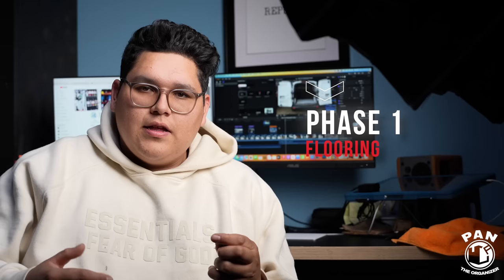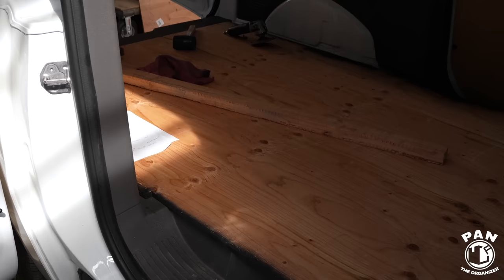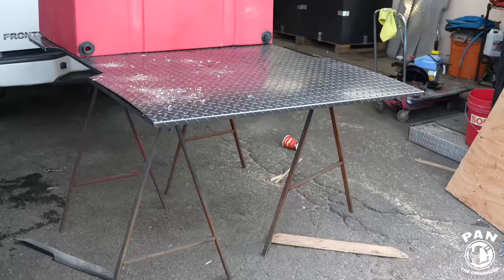Now that you guys know exactly what we're putting inside this van and what equipment we're using, we're now getting started with phase one, getting the flooring done. Flooring is one of the most crucial parts about this build and any other build, coming from cargo, sedan, to truck. Having a nice and sturdy platform to build upon makes the whole setup secure and also safer for you to use. But for the most part, it's very basic, but at the end of the day, if you skip this step, it ruins everything.